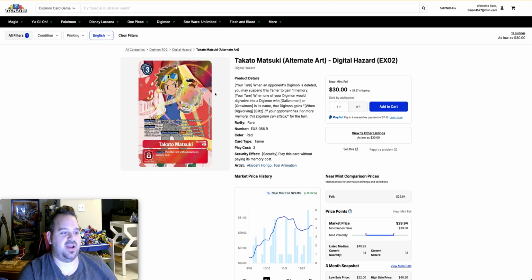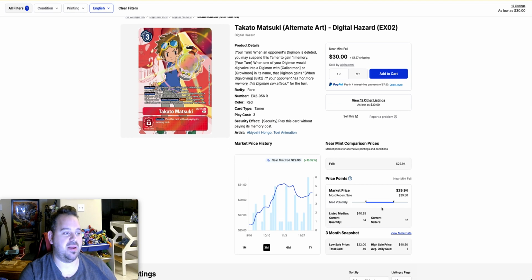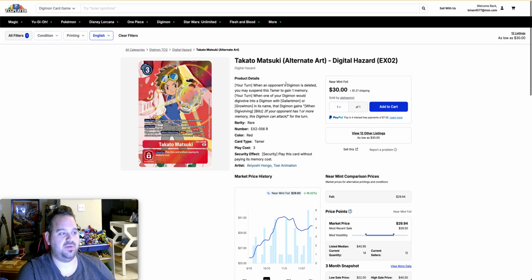In the same respects, we have EX2 Takato, which is just, again, an older set. The Blitz Takato is still a really good one, and it's started to see a bit of a climb here. I mean, it's always been kind of high, just because it's older. As we get new Gallantmon support, it's an expensive one, and it's probably one you're playing in the deck because just the memory gain as well as from deletion as well as the blitz is just so good. Makes it so it's good to go over onto your opponent's turn. So yeah, 30 for that.